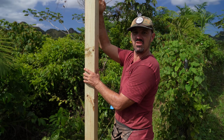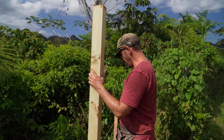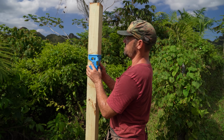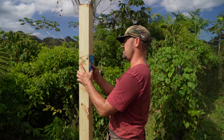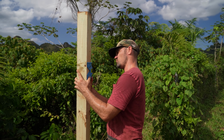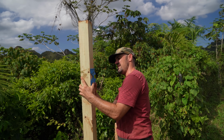I'm gonna set in my post on this end since I don't have a wall to plumb this to. I got my Empire post and pipe level here so that I can get it all perfectly set up and ready to go. Oh yeah, that looks nice right there. That looks real nice. It's a hot one today, people. So if Matt looks like he's melting, he is.